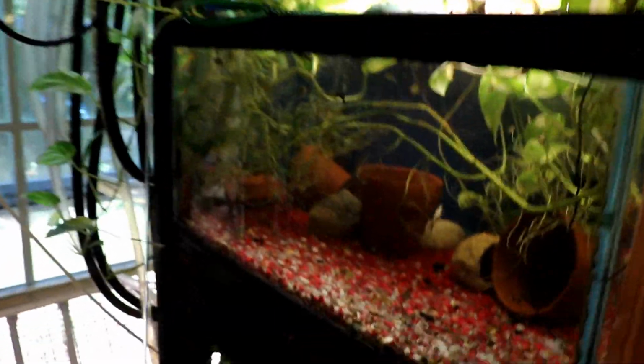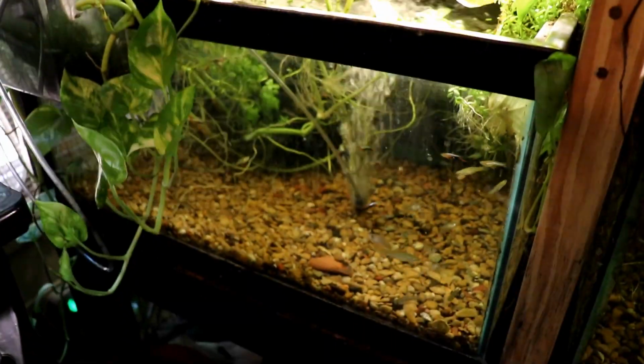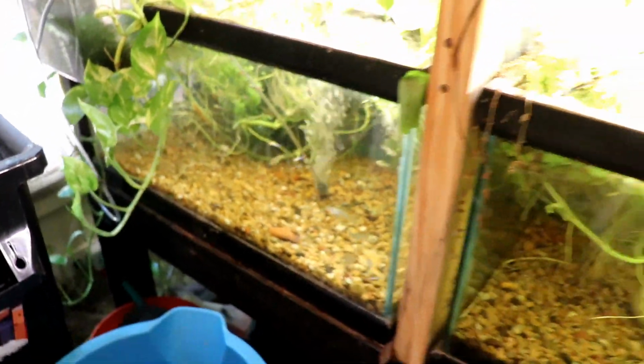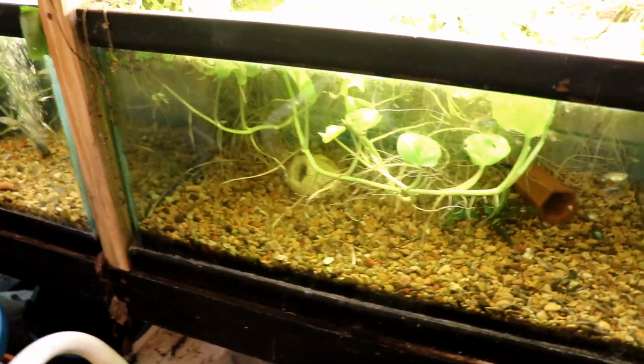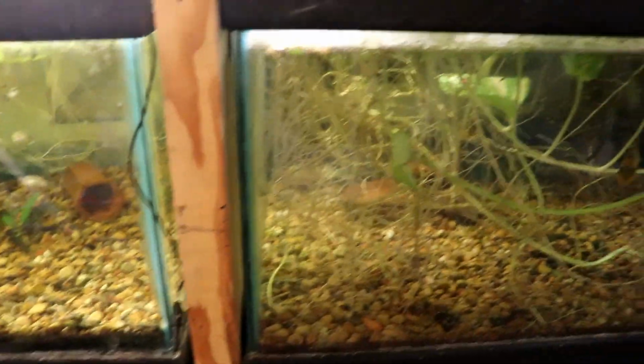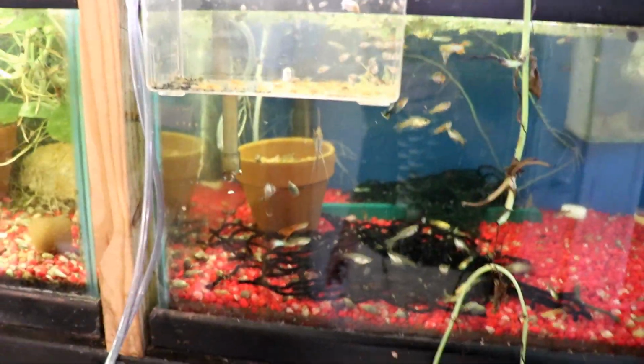So he's got lots and lots of stuff breeding in each one of these tanks. We got some guppies here. We've got some endlers down here. We've got some more guppies down here. And as you can see, that Pothos is just growing into all the tanks and rooting through it. And obviously his nitrates are like 0.